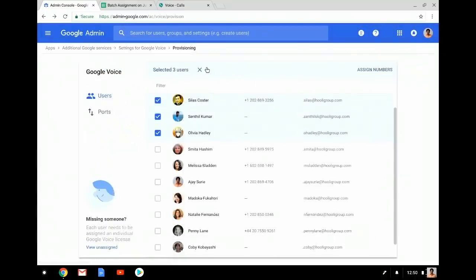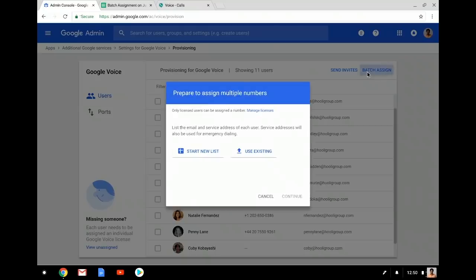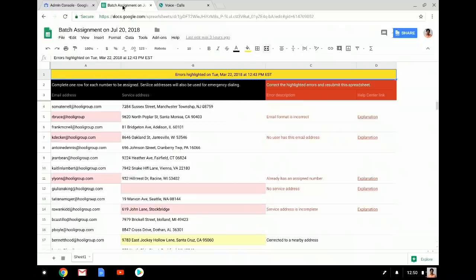Let's show the batch assignment as well. OK, so here Ajay is going to go into batch assign, which lets you provision a whole spreadsheet of users at the same time. This is powered by Google Sheets. We provide a template, and let's show you that template. What you are looking at over here is a sheet in which Ajay had previously put a set of users and their addresses, and he had submitted it.